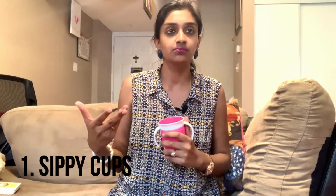So to start off, I had already mentioned Sippy Cups in my, I think, 6 to 9 month must-haves, and this one is the Munchkin 360. I love this cup because they can drink from any point, any side in the cup, and it's not gonna spill over. So you don't really have to hold it for them or teach them how to drink. They can drink water from any side of the cup, and that's why it's called 360. And I really love this cup.